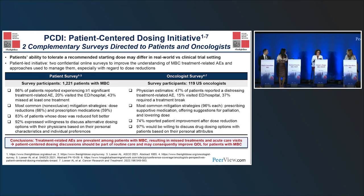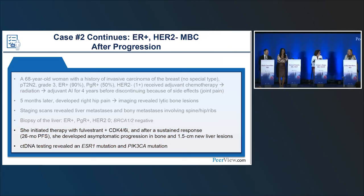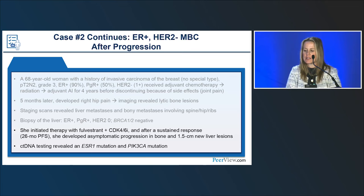And that data not only was a platform presentation, a huge amount of work for the group, particularly our advocates, but then was also a publication by Ann Loser. So, fulvestrant and palbociclib: she develops asymptomatic progression in the bone, but she does have 1.5 centimeter new liver lesions. And ctDNA reveals both an ESR1 mutation and a PI3 kinase mutation.